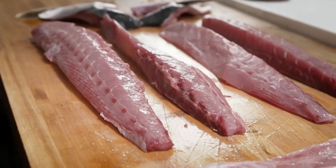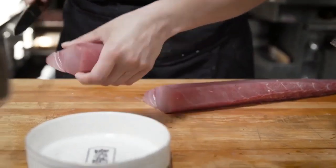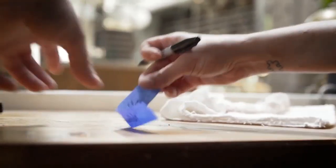As long as it's on ice, take your time. If I'm rushing, that's when I'm more likely to nick myself. So even if you're in a time crunch, remember it takes more time to stop and bandage up a cut. So slow down, take your time. It's better for you and the fish.